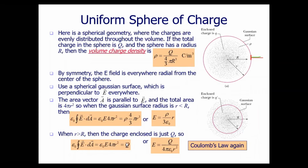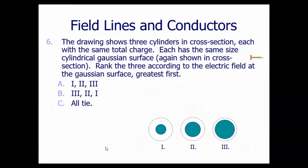Now, you see that all the charge is enclosed, whether the cylinder itself is small or big, everything has been covered by the Gaussian surface. So what can you say about the electric field? The electric field will be the same, and that's why the answer came out to say that it will be a tie.